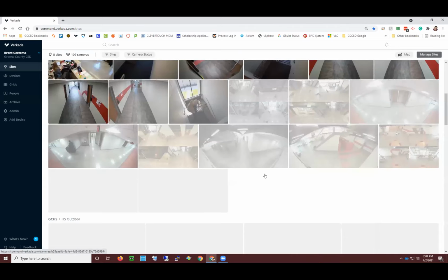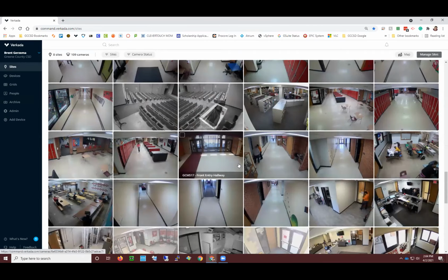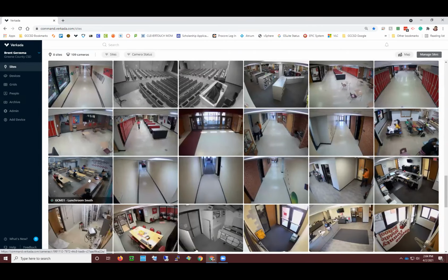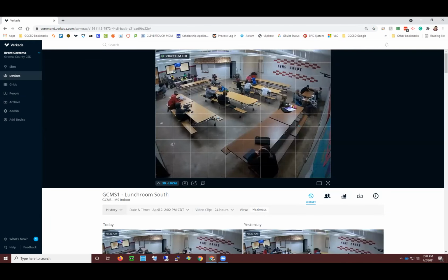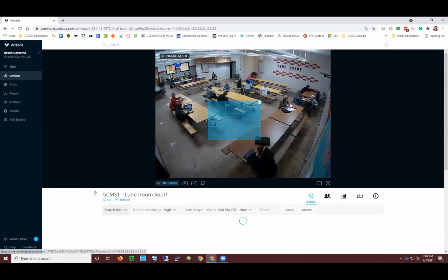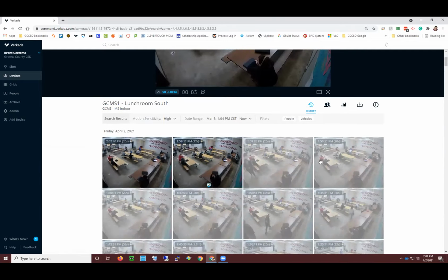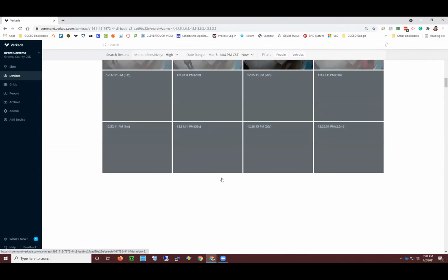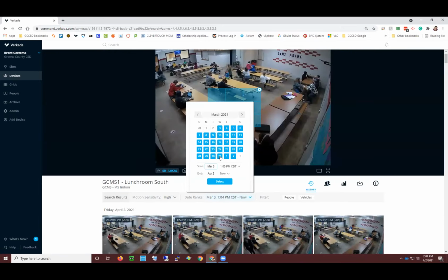Say I knew a student was in, let's go to our lunchroom. Say there was an incident in a specific area. It has a grid view option, which is really neat. So I can highlight here, and this will show me all the motion in this area over the last 30 days. Maybe I wanted to delve down and not have to cycle through all this by scrolling.